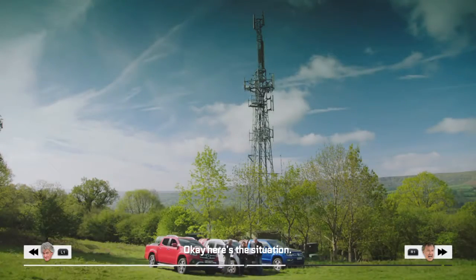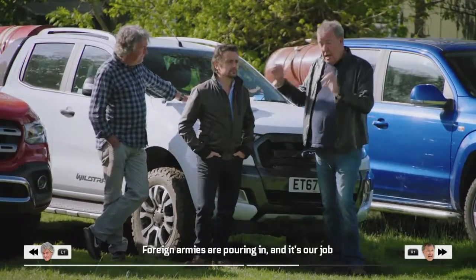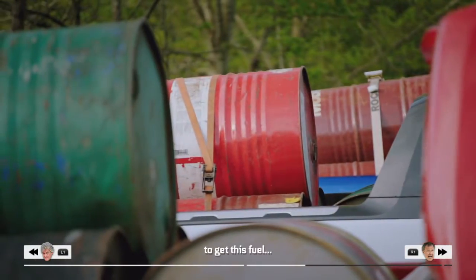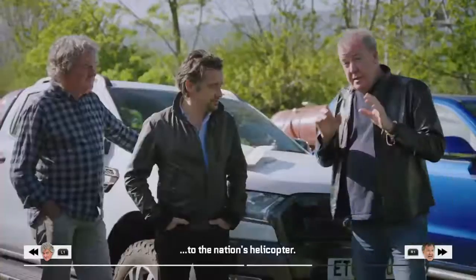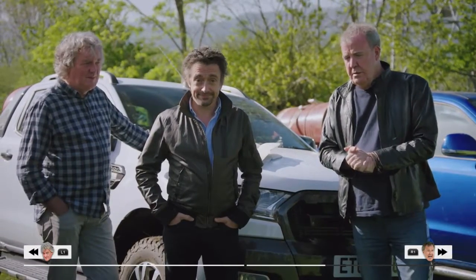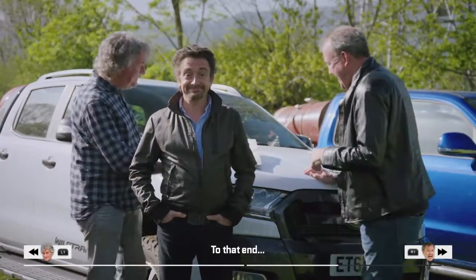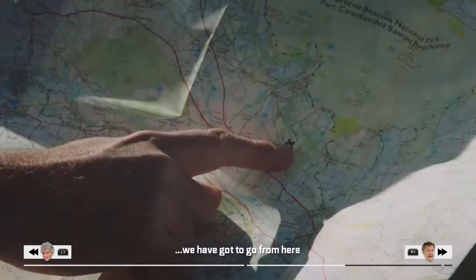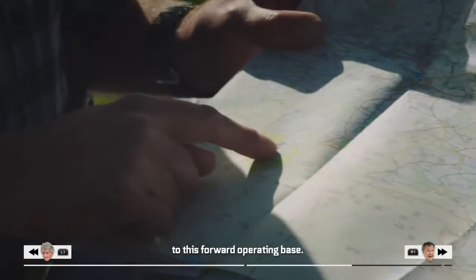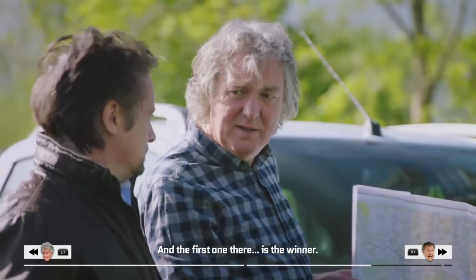OK, here's the situation. There's a power vacuum now. Foreign armies are pouring in, and it's our job to get this fuel to the nation's helicopter, and then the villagers can be strafed. Really? That's what happens. To that end, we have got to go from here to this forward operating base. And the first one there is the winner. Me then.